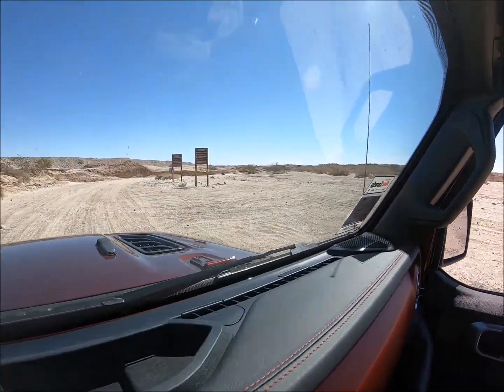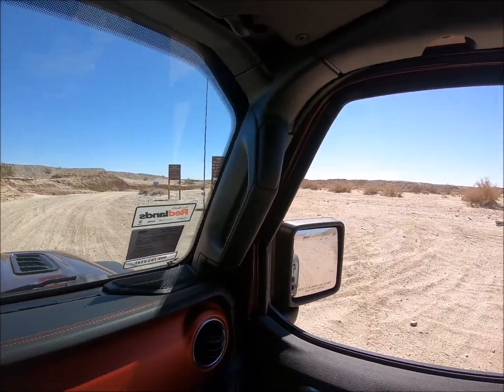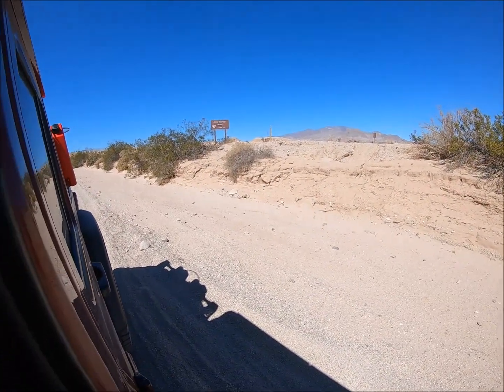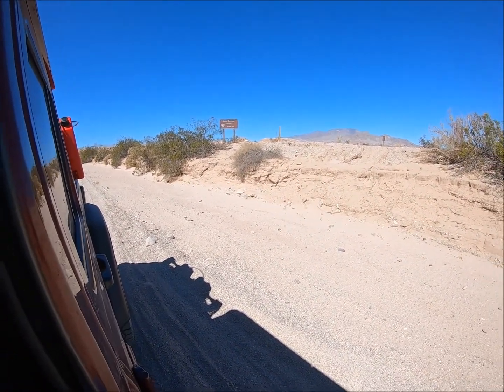This is called the Ocotillo Wells. Back here is the boundary for the Anza-Borrego State Park. So we're actually leaving the park right now because our next destination is not in the park. So let's see what this says over here.